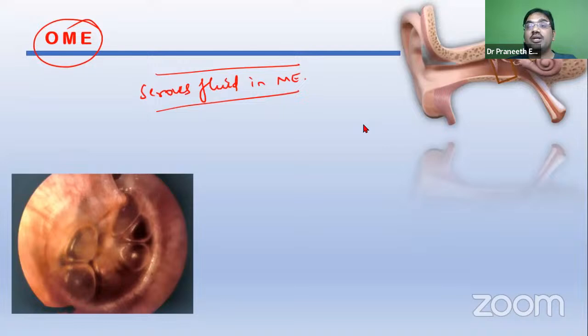Difference between CSOM and complicated ASOM. In CSOM, the perforation will be permanent. Permanent perforation means the perforation margins are thickened and epithelialized, so the perforation is not going to heal. So that is CSOM. In CSOM, repeated on and off episodes of ear discharge and perforation will be there. Every time the patient comes to you with discharge, there will be a non-healing perforation.